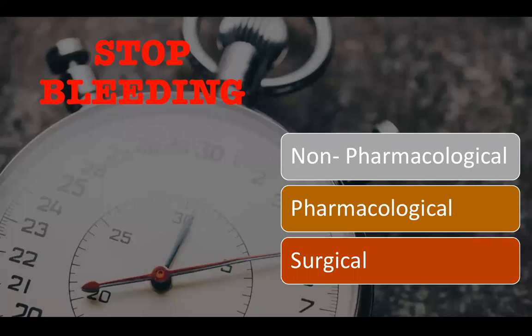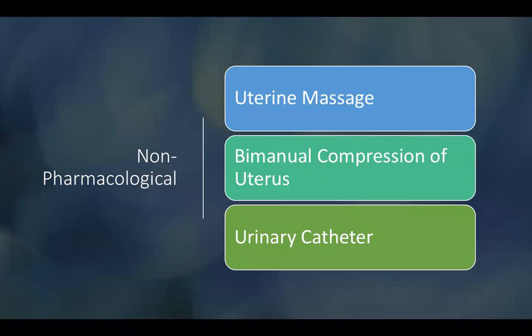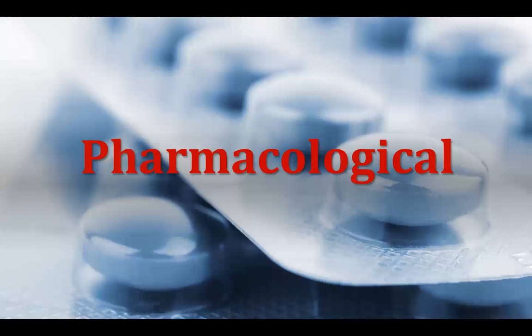Stopping the bleeding can be divided into non-pharmacological, pharmacological, and surgical. From a non-pharmacological point of view, we can massage the uterus, rubbing up a contraction. We can bimanually compress the uterus. We can also empty the bladder by inserting a urinary catheter.